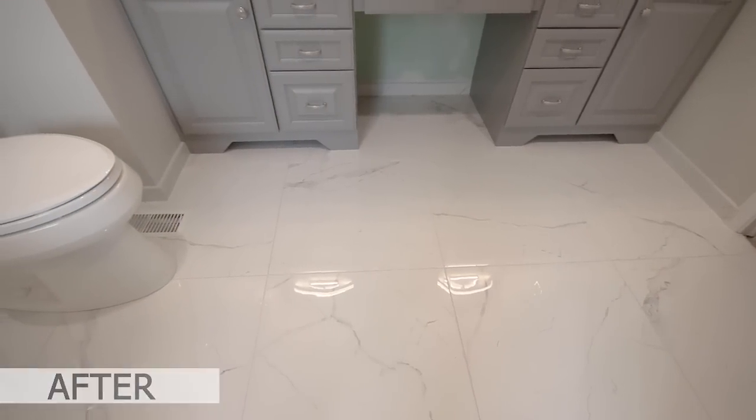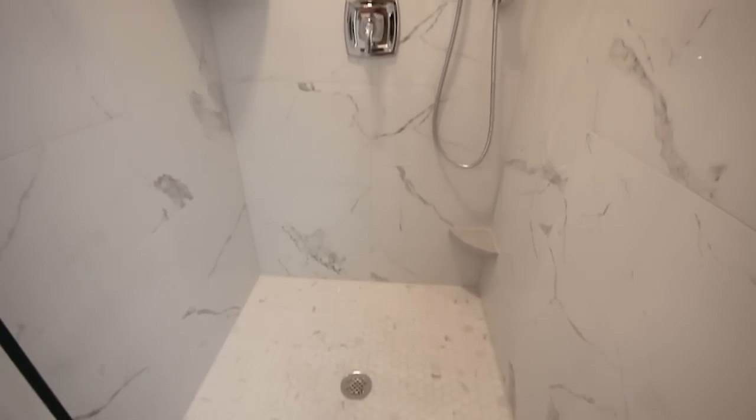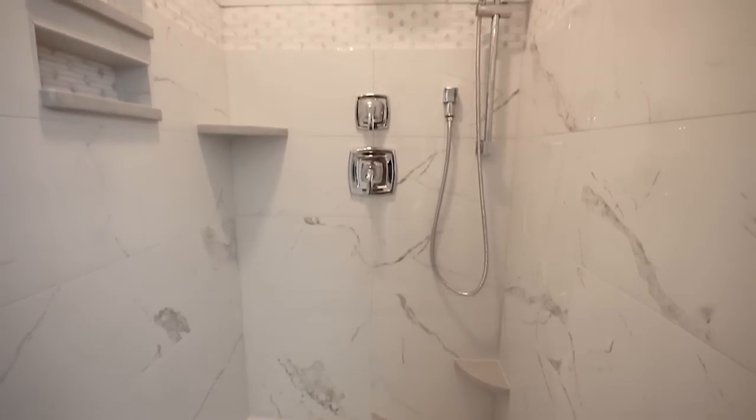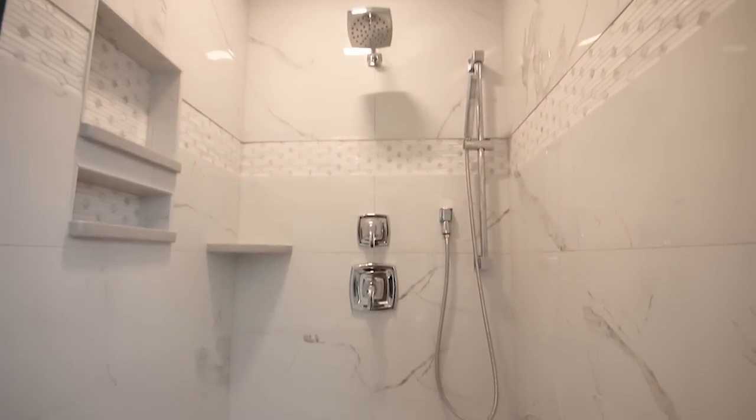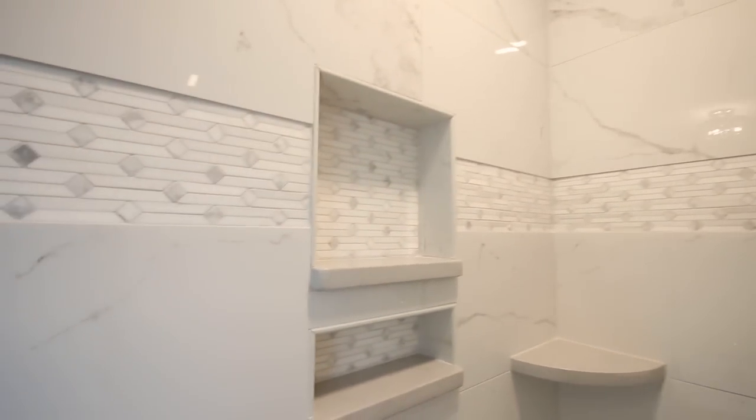She had chosen a high definition porcelain tile, 24 by 24 for the floor, and she chose the same tile for the shower, which was a 12 by 24 size. And we also used it as the bullnose base, the 3-inch bullnose, which really set off the space.